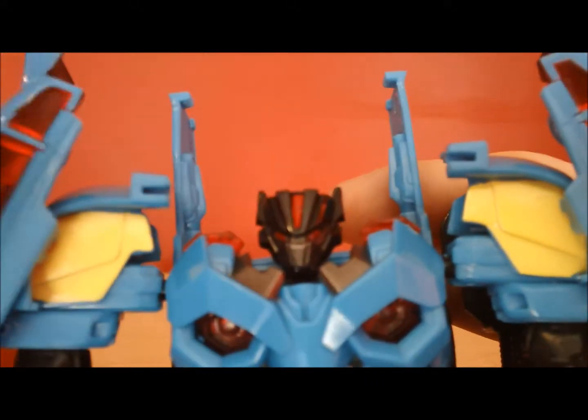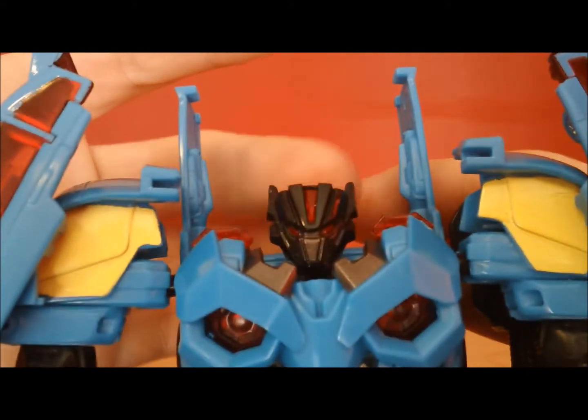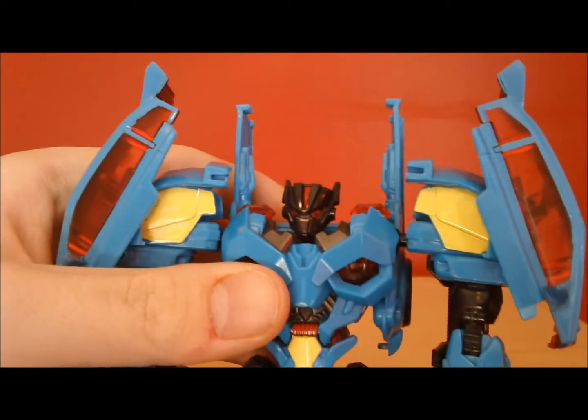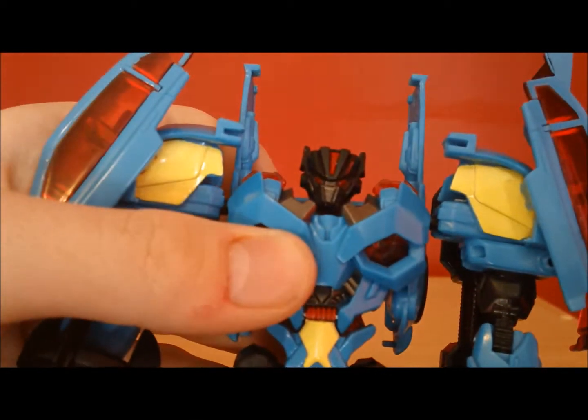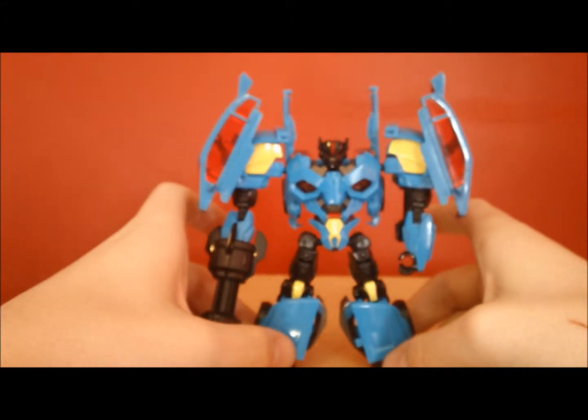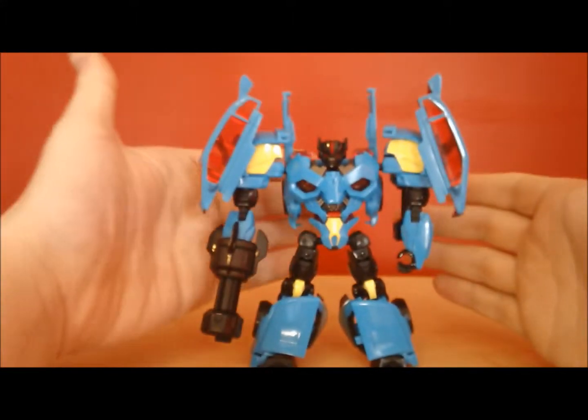He's got a nice faceplate. He's got very good light piping. I really can't get good light piping right now because I don't have my flashlight with me. But yeah, very fantastic light piping. So if my camera's going to focus.